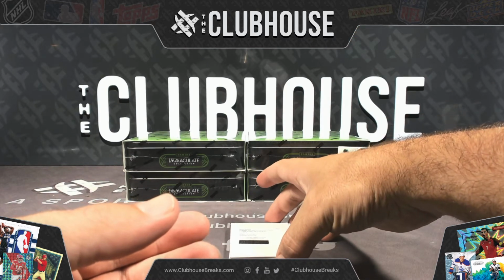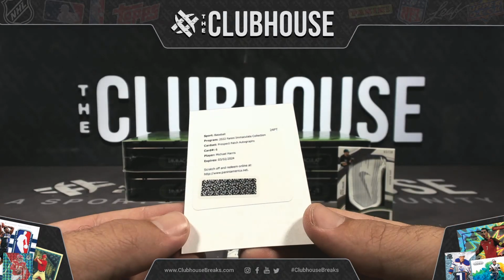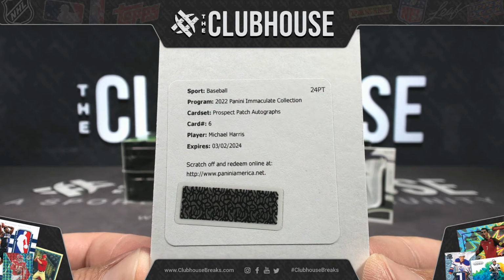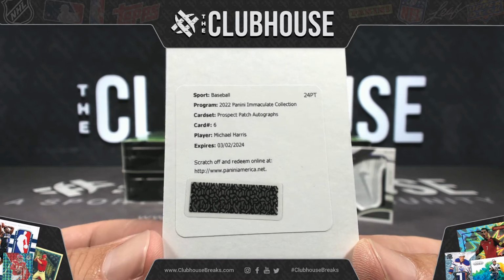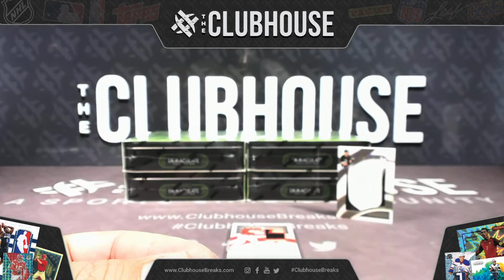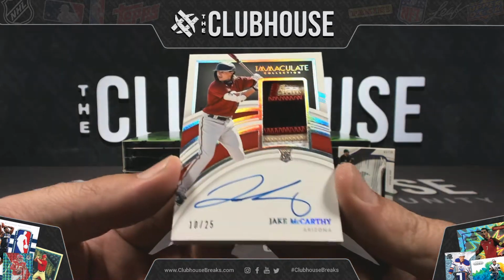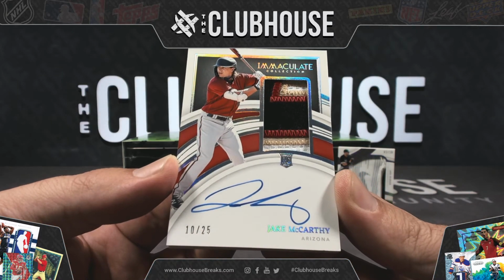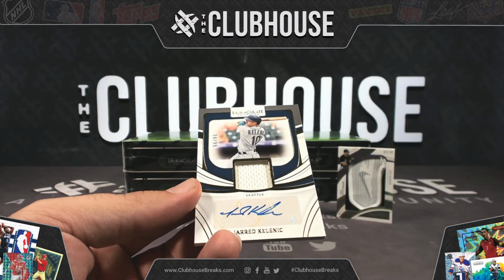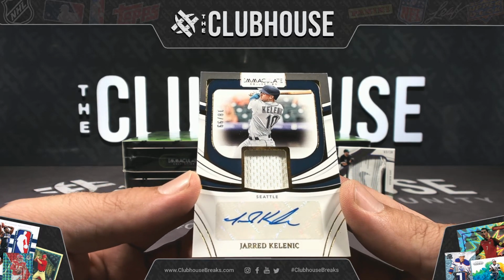All right, and this one, is it Braves? No. Prospect patch auto, Michael Harris. He was, I just don't know. Atlanta Braves, E. Belvin. Draz drained the sizzle from the case. Jake McCarthy for Arizona, to 25, four-color patch auto. Done dinner. And on the back, 18 to 99, Jared Kelenic for Seattle, Weef. Jersey auto.